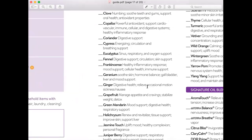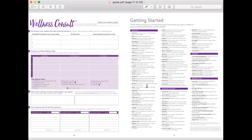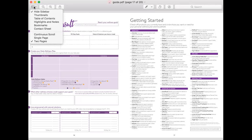So I'll have them circle or put an X on there and then teach them to go learn more about those different oils through an app or through the books or even on doTERRA's website, and then to begin to choose which ones they want to start with and how they want to use it. But to feel free to circle and find as many things as they're going to want to get to over time. So on this wellness consult page, and again, we're going to go through this pretty quickly.